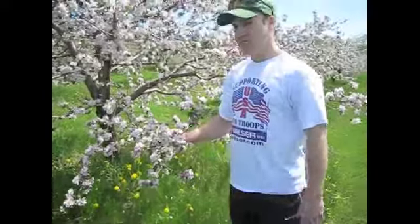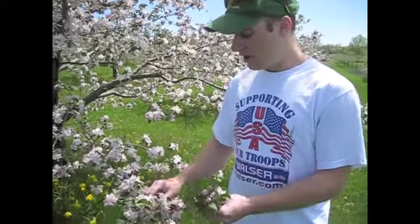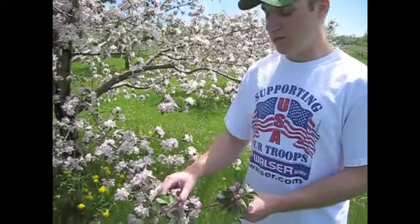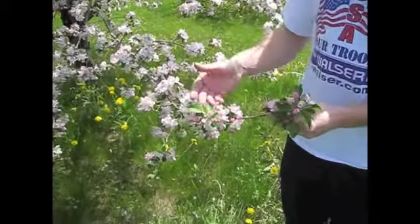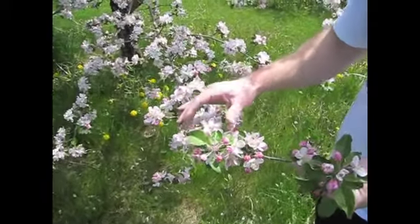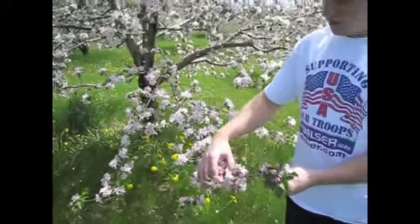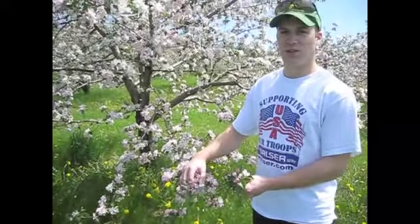On this tree, as I mentioned earlier when we were looking at the Zestars, this one is a Haralson, everyone's favorite pie apple. And you can see it ripens a little later in the year than the Zestars. So right now we're at about 50% bloom on this tree, and that's why there's so much pink on it. So this stage is called the pink, and then when you see the flowers, then it's called the bloom stage.